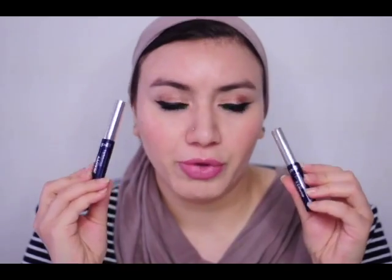Oh my god, and it's extremely cheap for what it is, like for €2 or something like that. I get the waterproof one. Gosh, you've got to try this. However, unfortunately, it's not widely available.